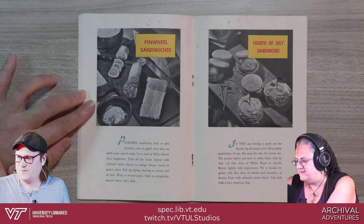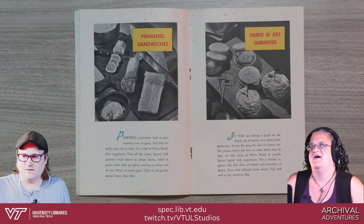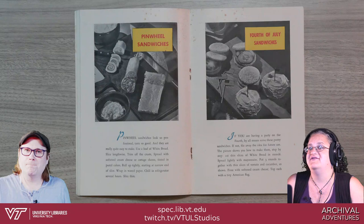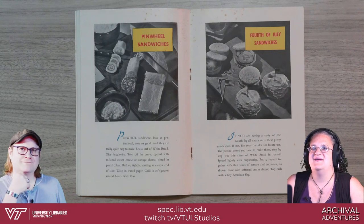So here we have pinwheels. Another fun frosted example is this 4th of July sandwich. If you're having a party on the 4th, by all means, serve these pretty sandwiches. If not, file away the idea for future use, right? The picture shows you how to make them step by step.